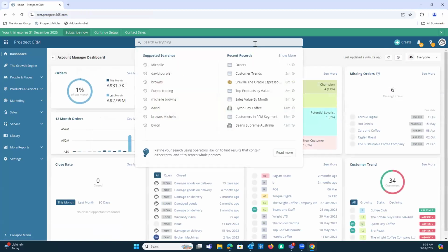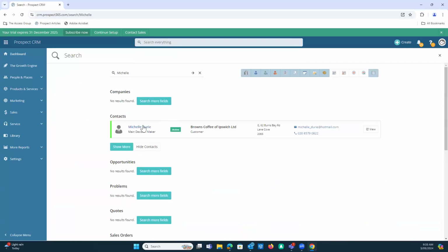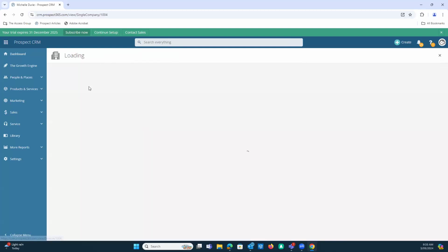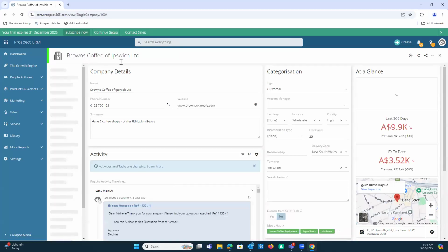I'm going to perform a couple of actions for you, as I did mention. So right now, we're going to be looking at Michelle. So we did mention we have the ability to process a sales order in the CRM. So Michelle Dury works for Branch of Ipswich. So that's the breadcrumb menu. At any given point in time, you know exactly where you're located in the CRM. Similar to what we saw with Byron Bay Coffee.